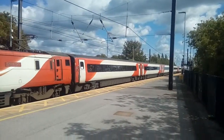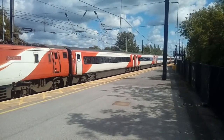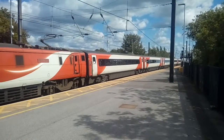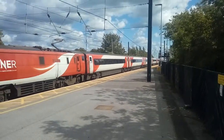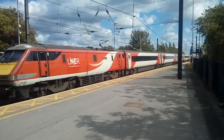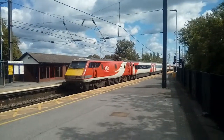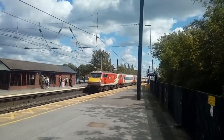Okay, now pulling away is the heavily delayed 15:08 LNER service to London King's Cross from Edinburgh Waverley. 82203 with 91102, City of York.